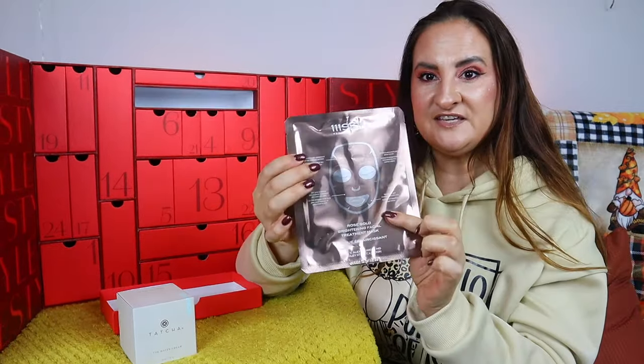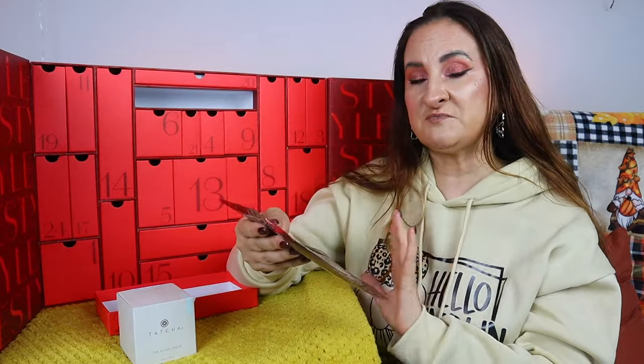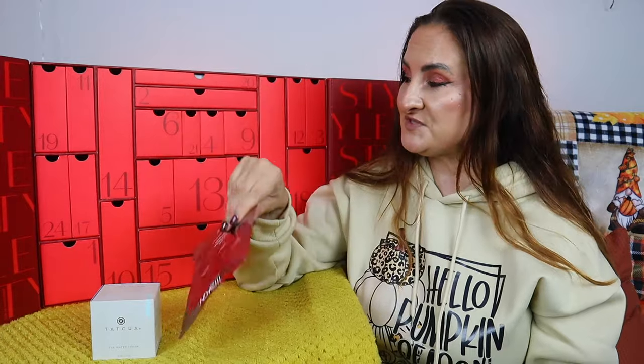Okay, day number two up here. So here we have a single sheet mask by 111 Skin. These are lovely. These are like hydrogel face masks. I actually really love them. The one that we have here is Rose Gold Brightening Facial Treatment Mask. And I used to have a bunch of those, and I pretty much used them all up by now. So it's really nice to see one of those in this advent calendar.